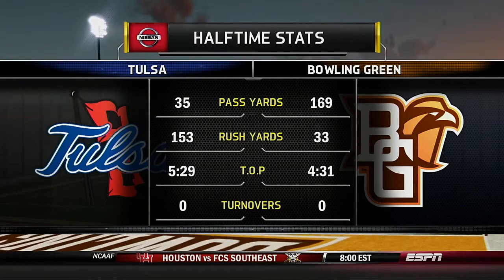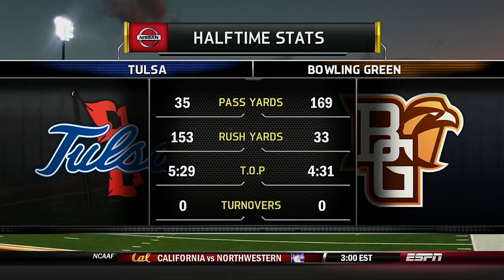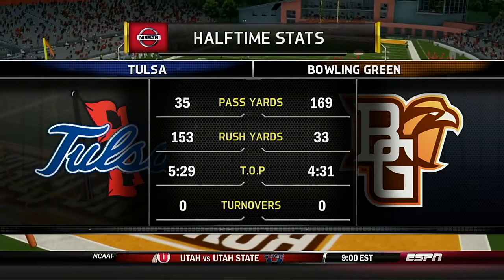So I think maybe it's a special teams play. Maybe it's something off the radar that you're not used to, maybe a big punt return, a blocked punt, but so far, the offenses and defenses seem even. Maybe you can get an edge on the special teams. Just about ready to start the second half.